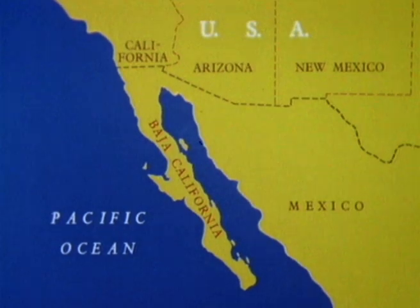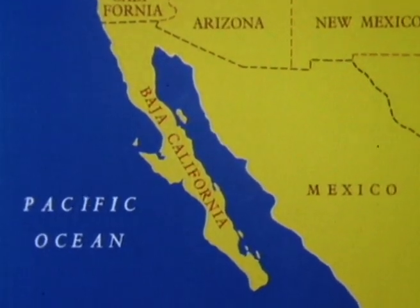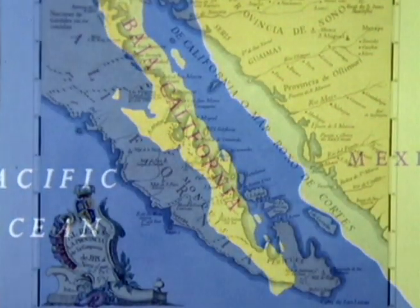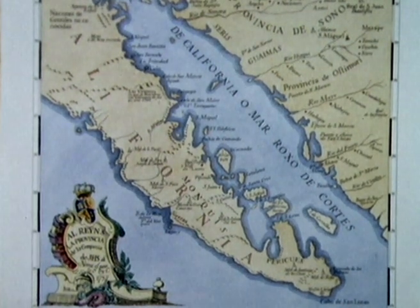The maps call it the Gulf of California. It's enclosed between the barren peninsula of Baja California and the Mexican mainland. The first Spanish explorers made this map when Hernando Cortes discovered the Gulf in 1539.